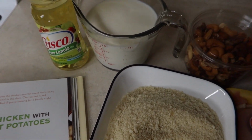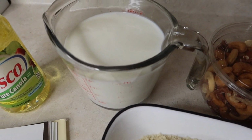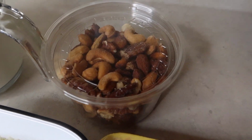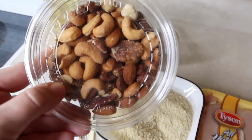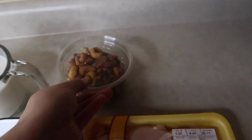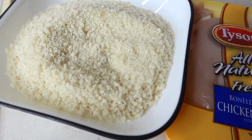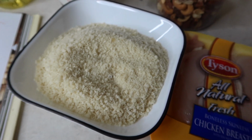But for this, we had some canola oil to fry it in, 2 cups of buttermilk, and then 2 cups of roasted, salted, mixed nuts. So we got this pack at Ingles, I believe, and then we got some chicken breast, and then we also had 2 cups of panko breadcrumbs.